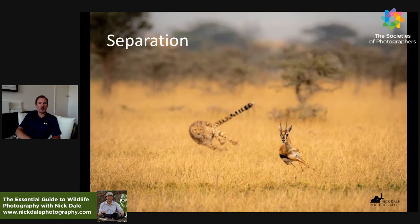Separation. So this was the first ever kill I saw in Africa, a cheetah taking down a Thomson's gazelle, and it was very, very exciting. But the point of this particular slide is the idea that we don't want overlap. Overlap is a bad word. Yes, we want separation between the two subjects. And in this case, obviously, the cheetah and the gazelle. If you can imagine this shot, except with the tail of the cheetah perhaps going across the Thomson's gazelle's head, then you can kind of see what I mean.